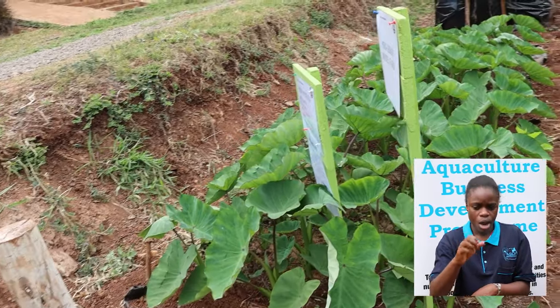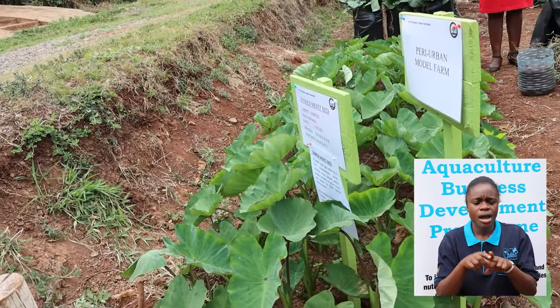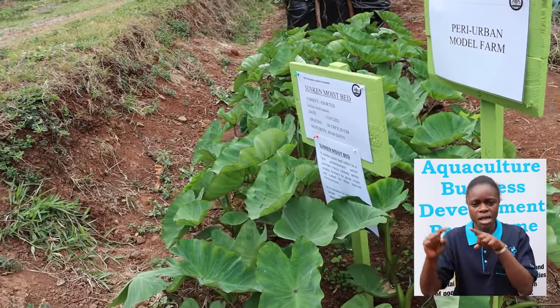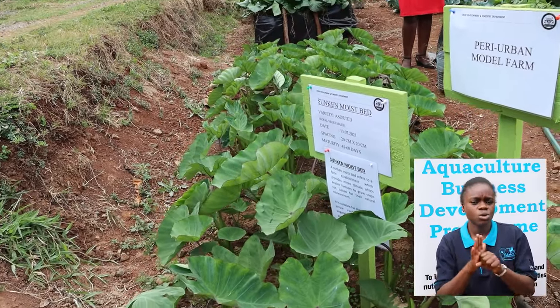So we usually target a lot of the arrowroot, so that even as we are eating our vegetables, we also incorporate the starchy crops, which are very important for us.